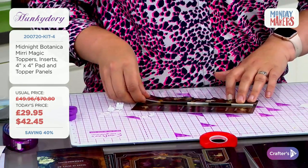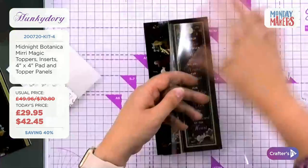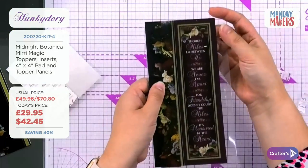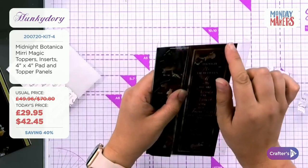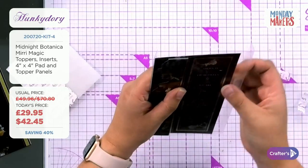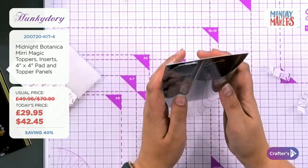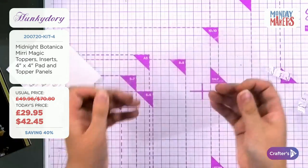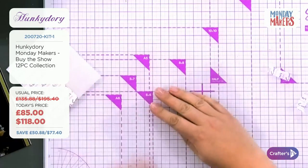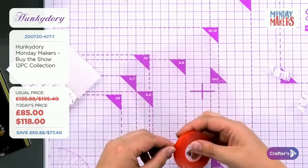And then what I'm going to do is I've just got a piece of acetate, which I've cut. Can you see? I've cut it about half an inch longer than what my topper is, and done two foldbacks so that when I wrap this around, you get that little bit of a rounded piece. But seeing as we've got those lovely gilding flakes, and they're still available, I'm going to use those gold gilding flakes and put them onto the acetate.